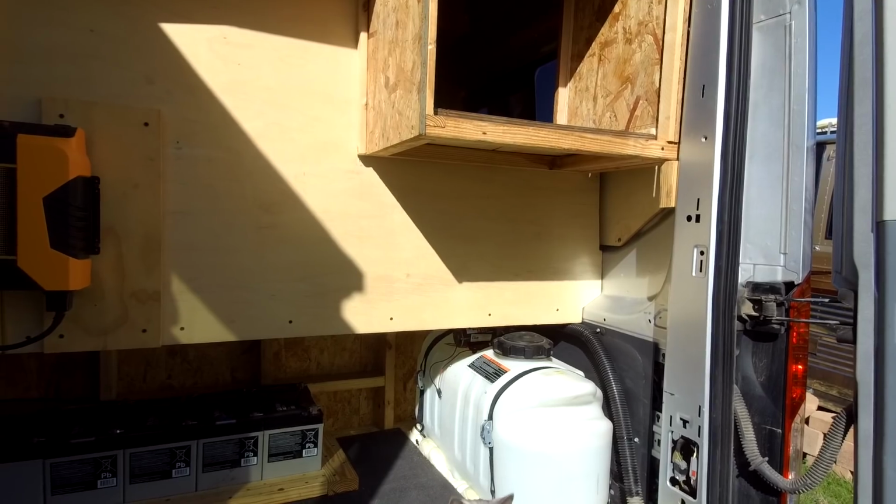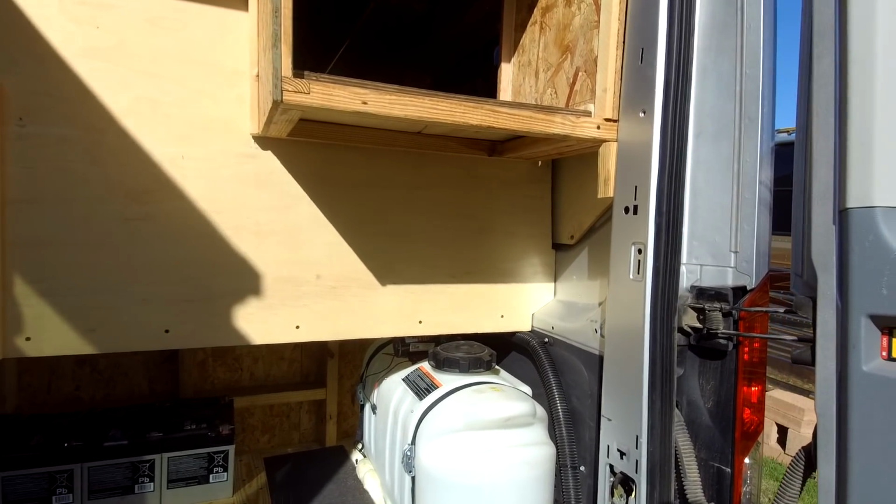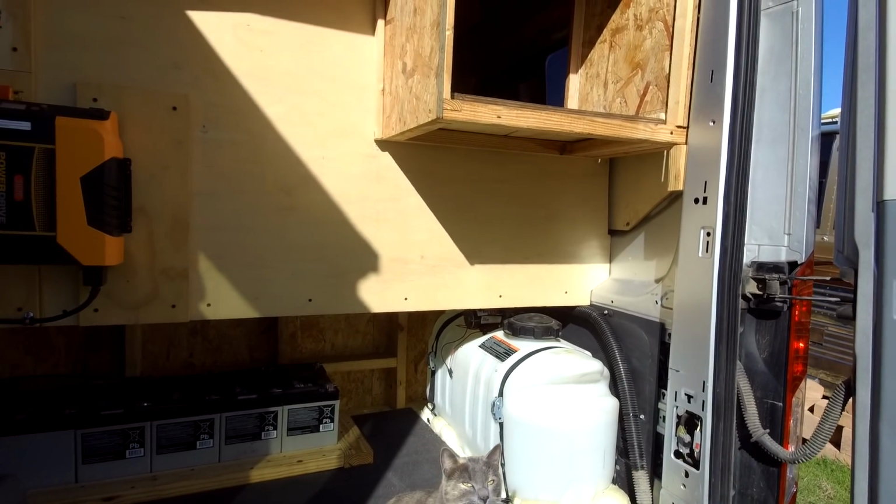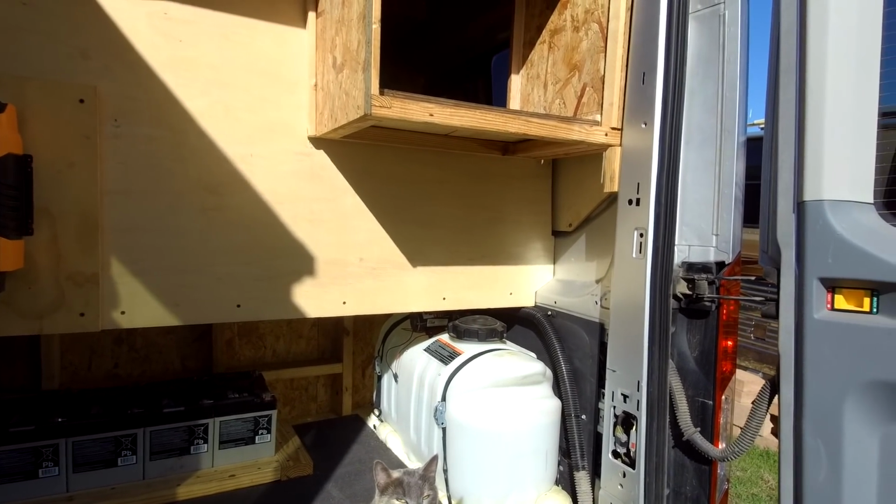Anyway, that's what it is. It was brand spanking new, and I put fresh water in it. It never had any weeds or pesticides in it or anything like that. So it's been brand new, clean from day one.